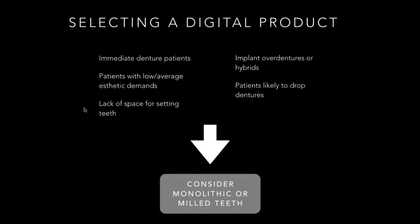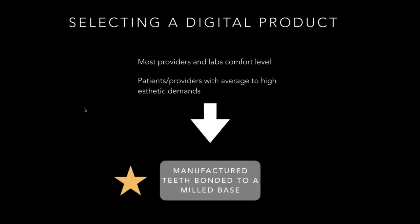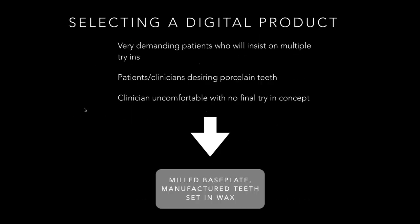So, in order to select a digital product, you have to, first of all, think about the demands of your patient. Using monolithic or milled teeth is wonderful for a lot of cases, but the monolithic and milled teeth do not have quite the same aesthetics as a manufactured denture tooth. So for that reason, I recommend, and most clinicians and labs want to start with manufactured teeth bonded to a milled or printed base. There are some cases where you would not want to do that. Very demanding patients who will need multiple try-ins, you cannot generate endless numbers of static try-ins. You might want to select simply a milled base plate and set manufactured teeth in wax on that base plate and then digitize it later.